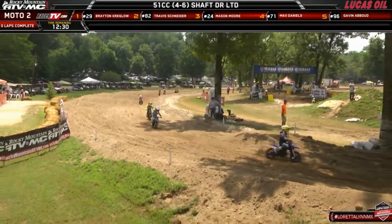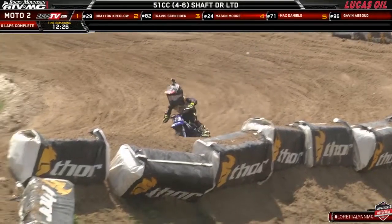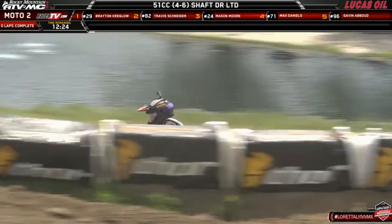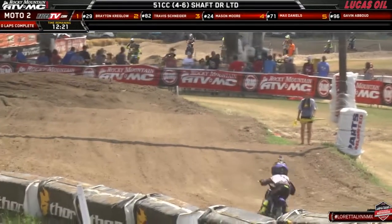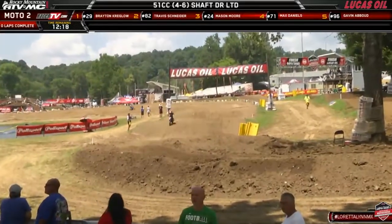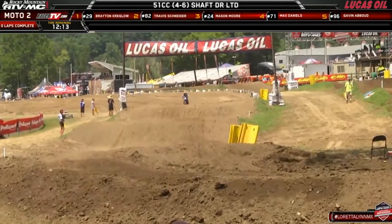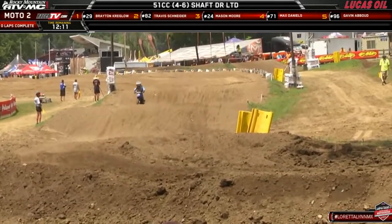Brayton Craiglow, oh, here's your battle down through the sand section. They're working their way through. He's not running away from these kids. They all run about the same speed. There's our man, 29, Brayton Craiglow. He has actually pulled out to a very handsome lead. He's got the all-black gear combo, black Cragar rims that they picked up on the way in.